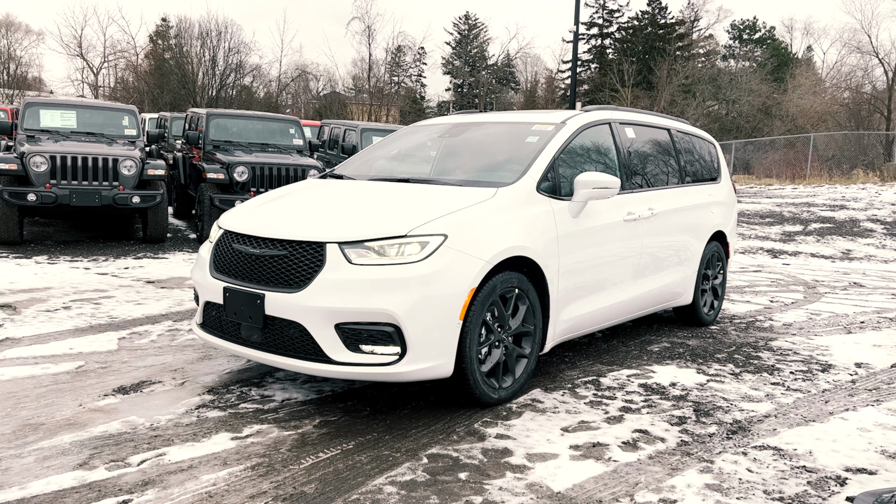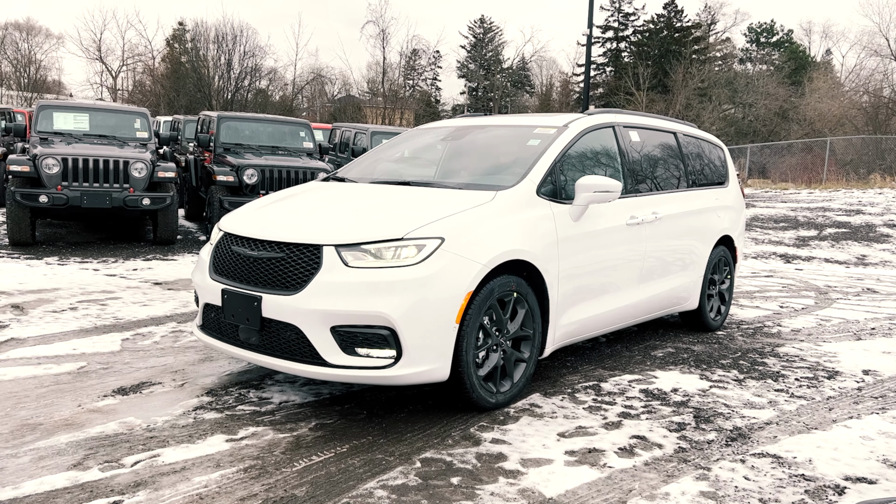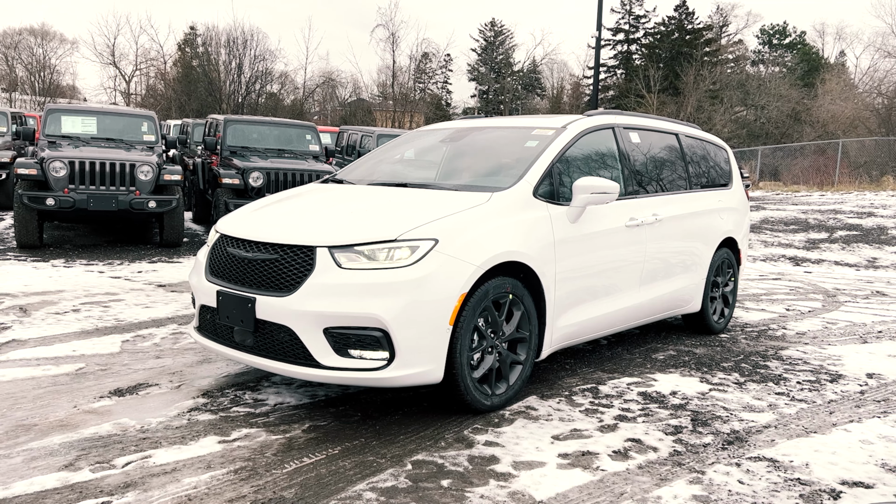What's going on, everybody? Jason here, and today I've got this 2022 Chrysler Pacifica Limited with the S Appearance package.